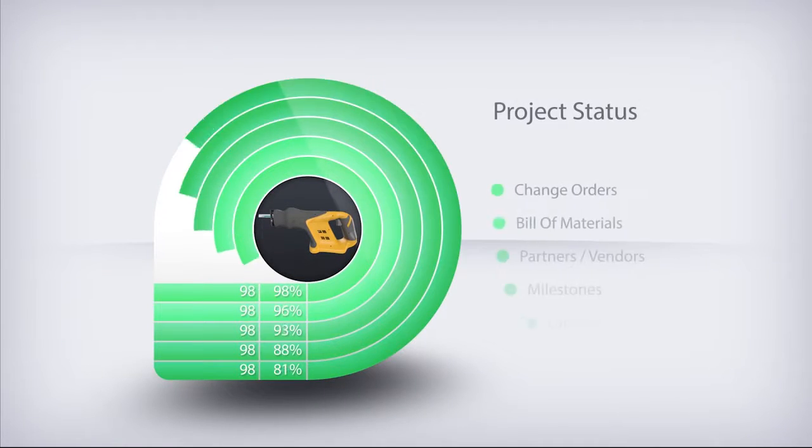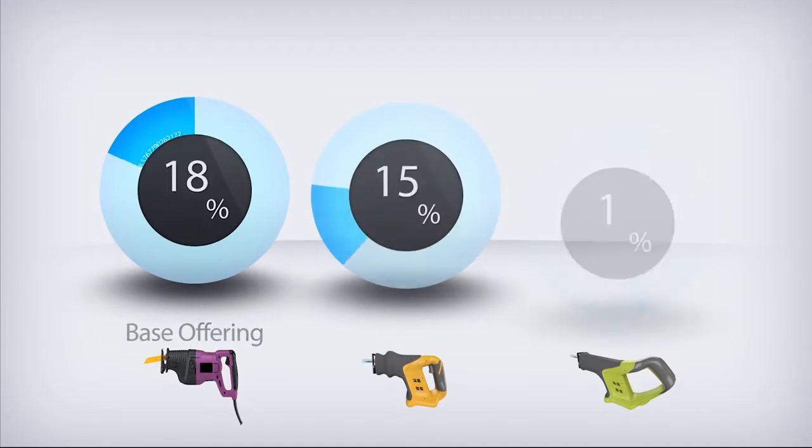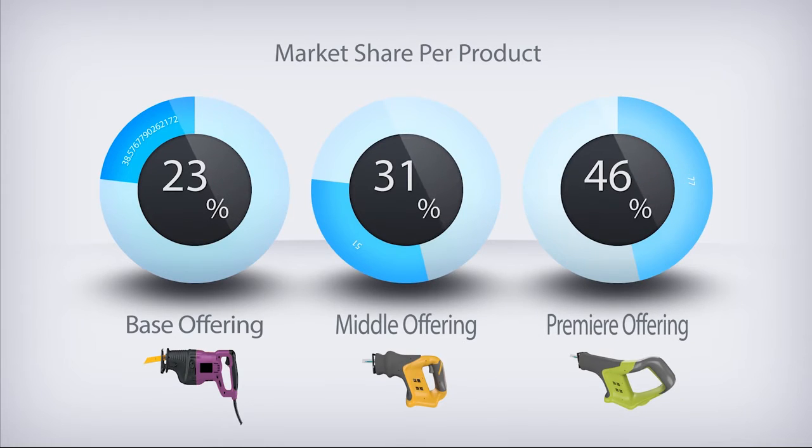What gets measured gets improved. When the entire product launch is tracked in one central location, higher level insights are possible.